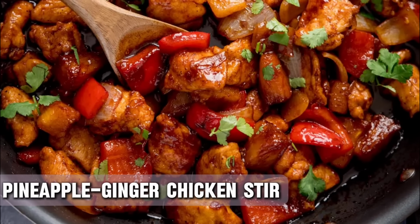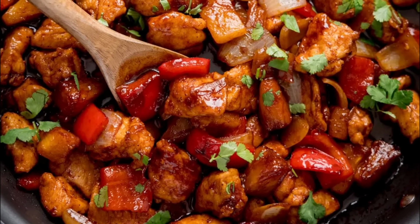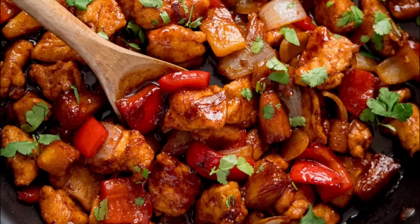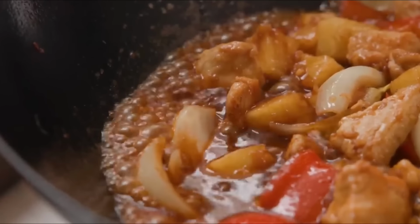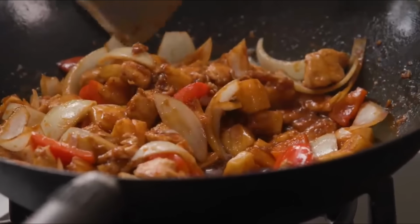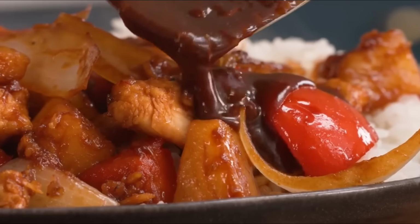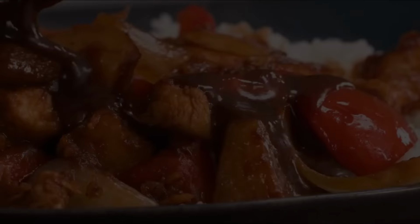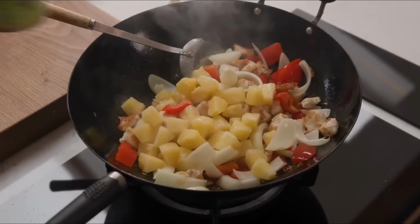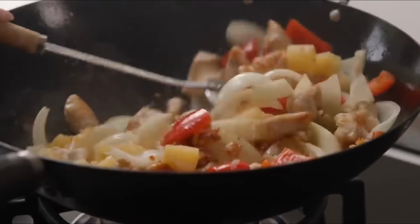Introduced during the late 1980s as American interest in Asian cuisine surged, pineapple ginger chicken stir-fry represents a fusion that captures the essence of both American and Asian tastes. This dish combines juicy, sautéed chicken pieces with sharp ginger and sweet pineapple, delivering a dish that bursts with contrasting flavors. The addition of bell peppers and onions adds a crunchy texture, enhancing the overall sensory experience.